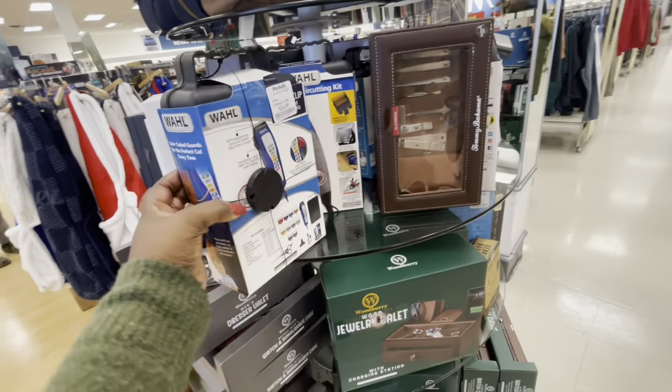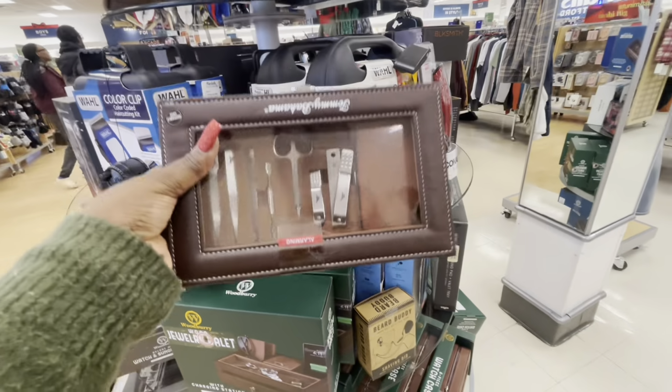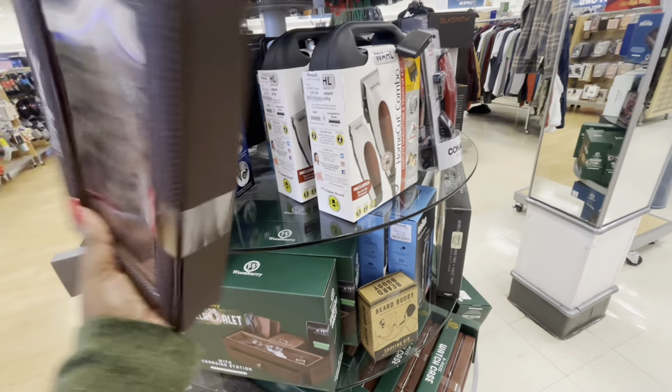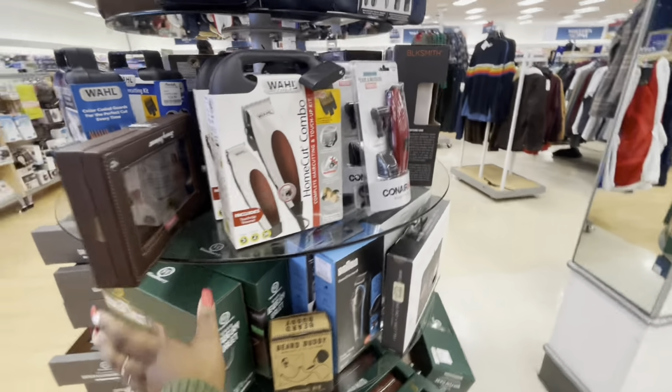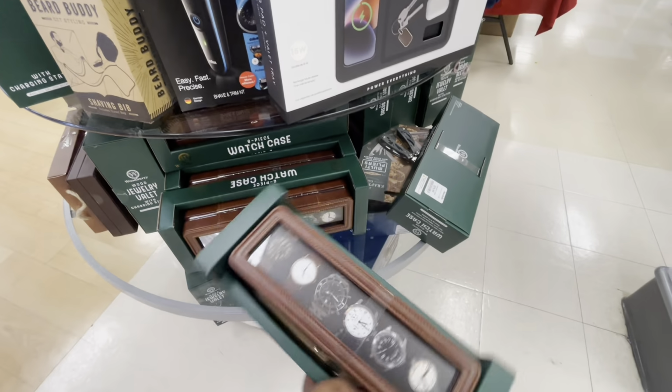Gifts over here for the guys. 25. Tommy Bahama. 17. Watch case. $20.